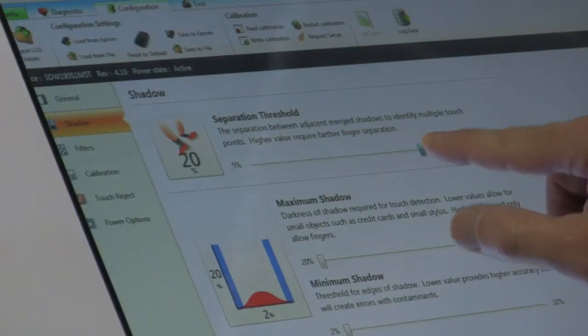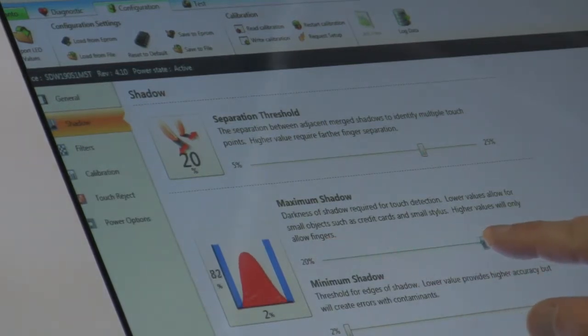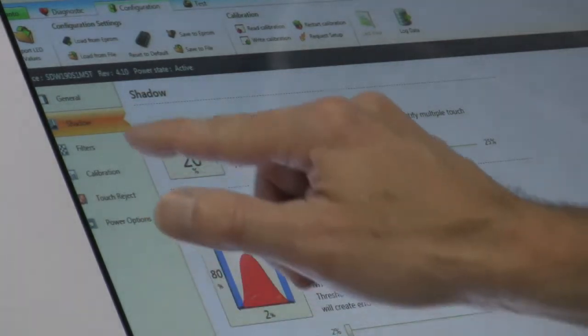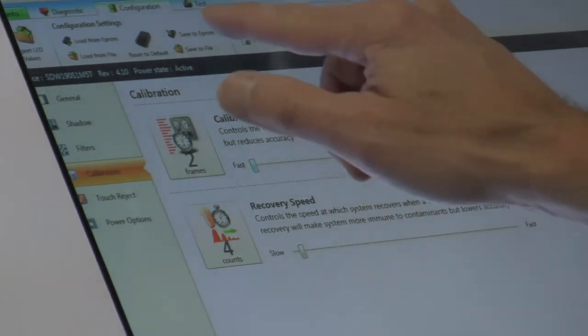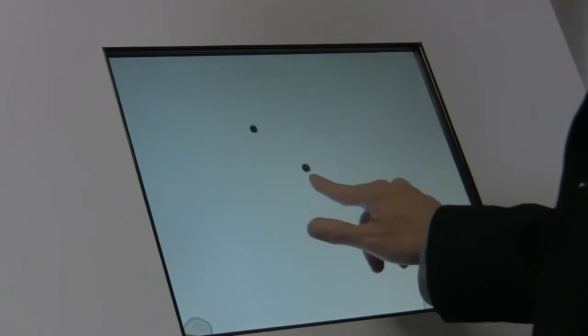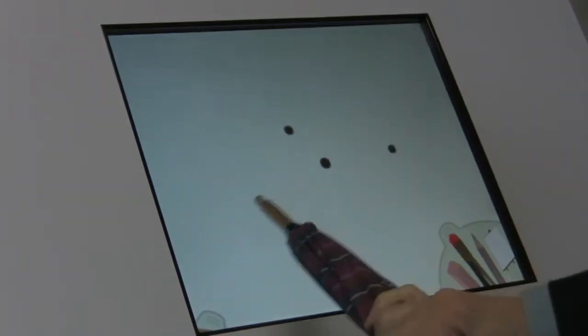ShadowSense technology doesn't just detect the location of a touch, but also the size and transparency of the object touching the screen. These capabilities are supported by our configuration dashboard, which allows designers to literally dial in the size and density of an object that will be recognized as a touch. This feature not only helps to identify invalid touches, but for the first time it also gives developers the tools necessary to tailor the performance of the touchscreen to best suit their application.